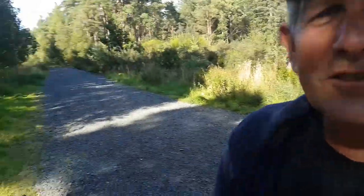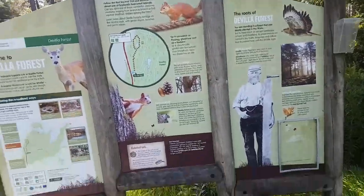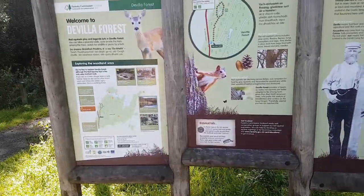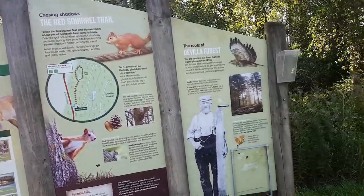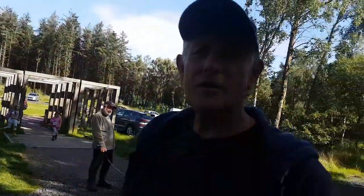Today we're going to do some blueberry picking and some mushroom hunting here at the Devilla Forest. It's renowned for its blueberries and chanterelles. Last time we were here there was no sign of chanterelles yet, so we found some porcini. So let's see what it brings today. Join us and we'll update you soon.